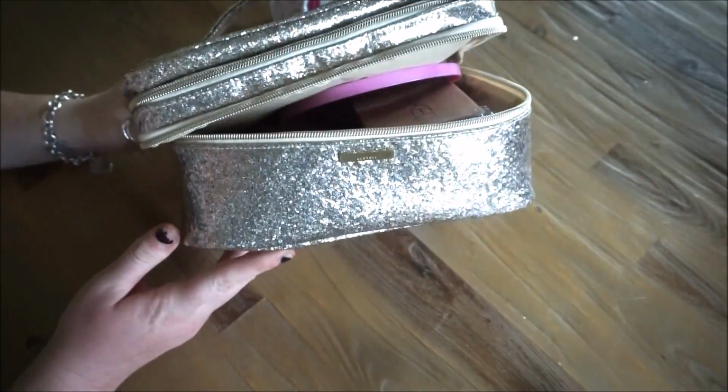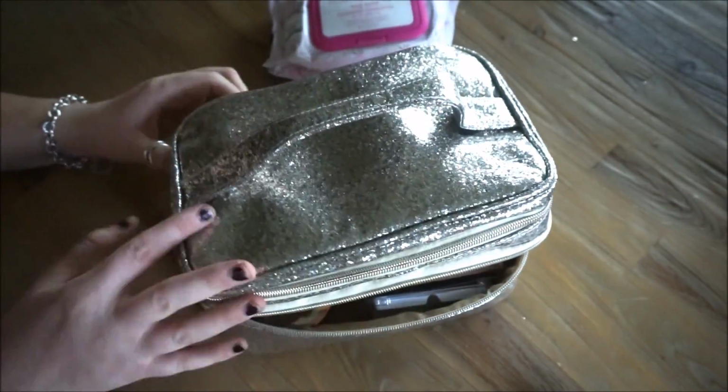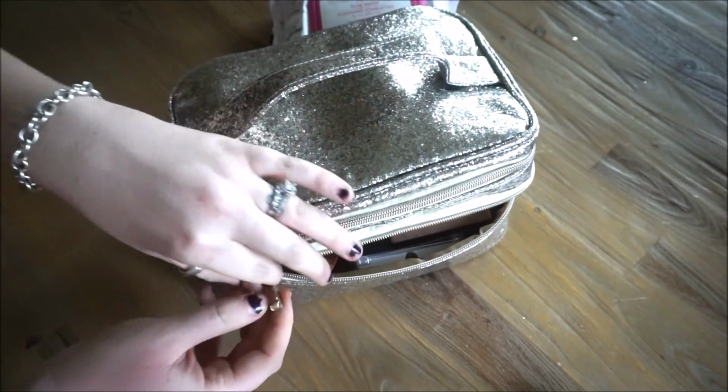It was really nice. You could of course put other stuff in here other than makeup. It's just a really nice travel case, I think. I was really happy to find this, and I'm really happy to be able to use this on future vacations.